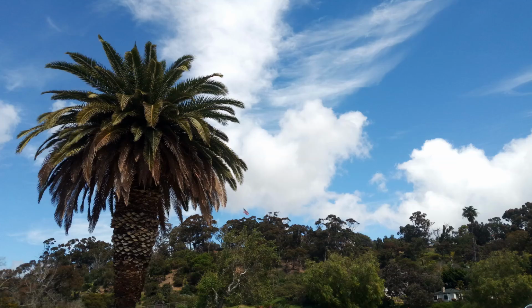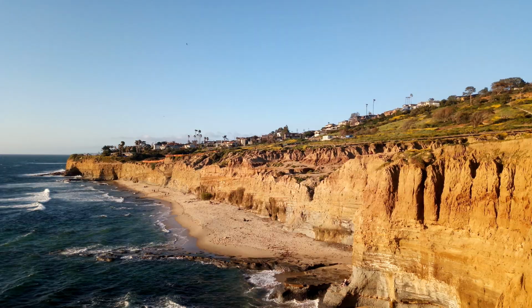So San Diego overall, absolutely loved it. Had great weather, the people were nice, amazing beaches, beautiful sunsets. Even the little things, like everywhere I went, I had no problem finding free parking. The only annoying thing is since San Diego is right on the Mexican border, it's very heavily patrolled. So there's always helicopters making noise, and even military jets.